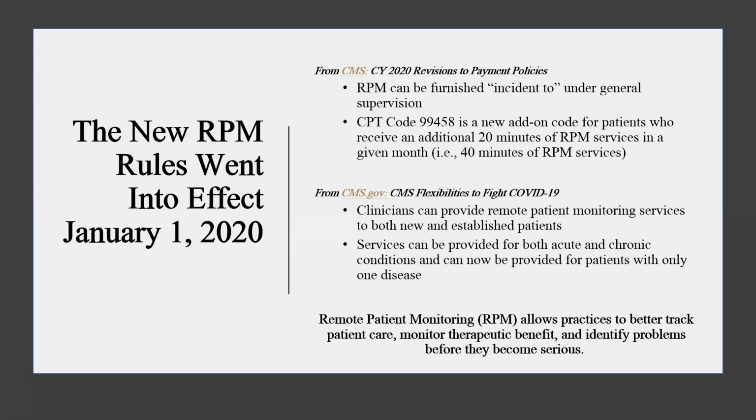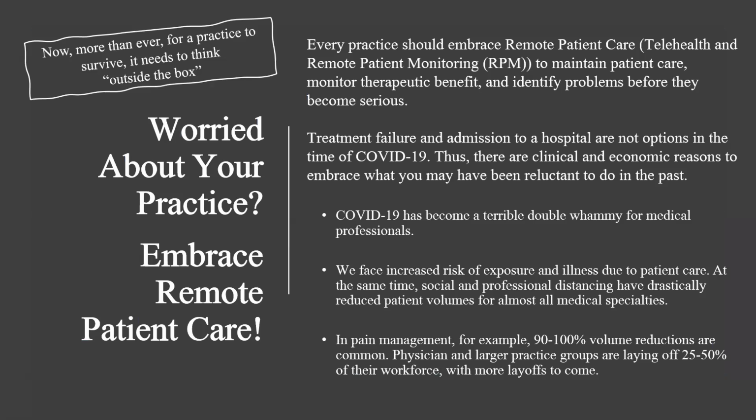And frankly, I think remote patient monitoring provides the physician a new tool on helping patients in these complex times and allows you to monitor complex and chronic patients and track patient care. So really, remote patient monitoring allows you to have another tool to bring revenue into your practice during COVID. It allows you to monitor and treat complex conditions during COVID when maybe you don't want to bring high-risk patients into your practice. And there are a lot of clinical and economic reasons to embrace it during this period of pandemic.